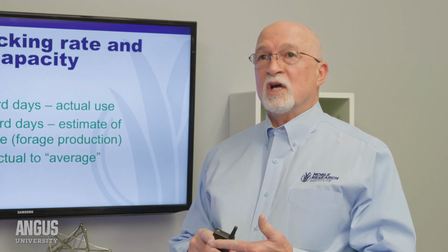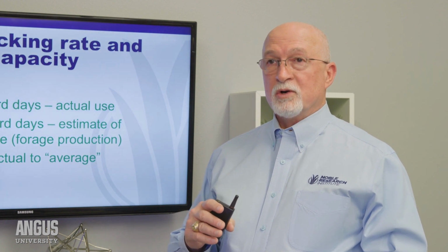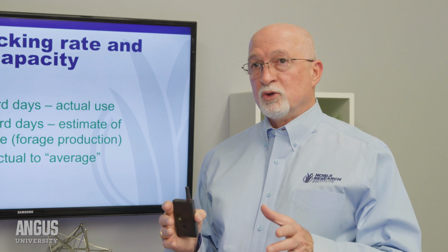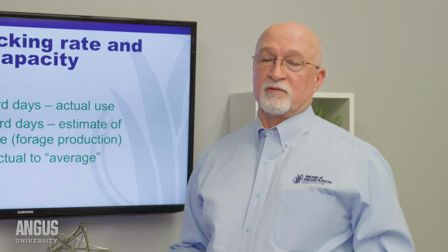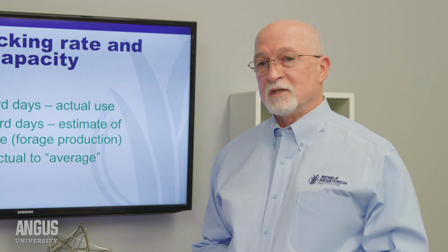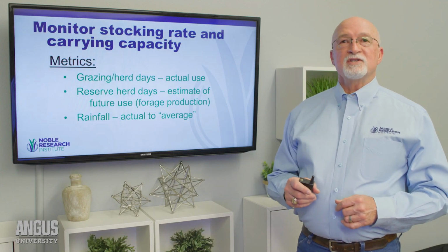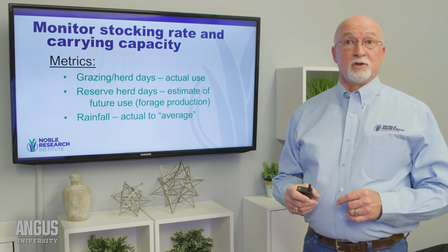If we're doing a really good job of management, in the good years, we ought to see our grazing days or herd days per pasture increase. And over time, as we do a better job of our management, we'll see that operationally we'll increase our number of grazing and herd days throughout the year. Now, reserve herd days is a little bit different. Reserve herd days is an estimate of future use, future forage production that you can use later.